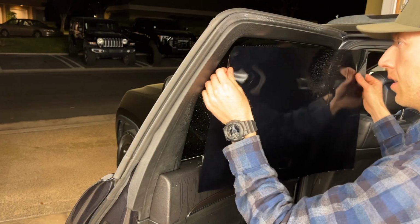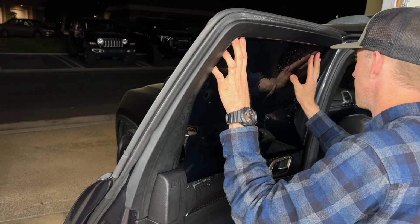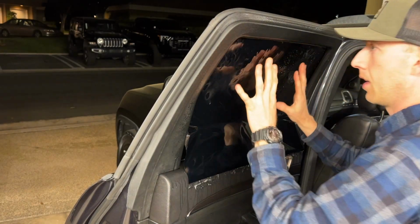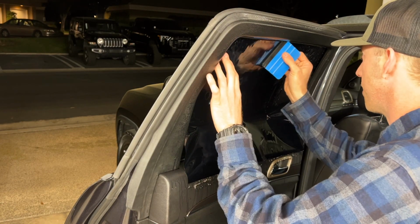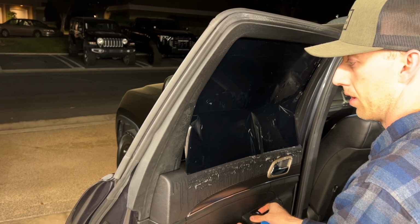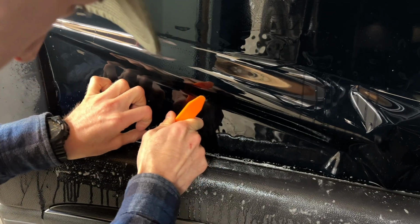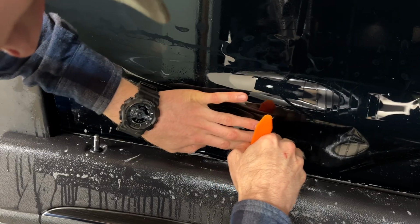Okie doke. Push the tint up to the top of the glass there. Okay, that looks good right there. Now I'm gonna squeegee the very top portion down so that part stays. Now I'm gonna roll that part up. I'm gonna lift that flap right there on the bottom so I can tuck the tint into it. There we go, perfect. Pushing the tint in.